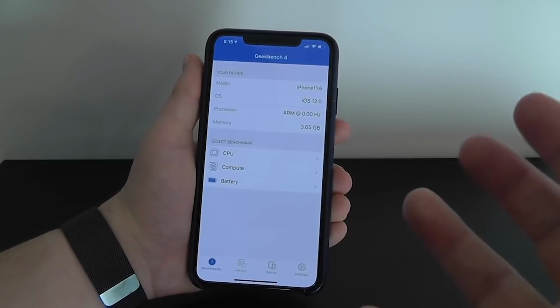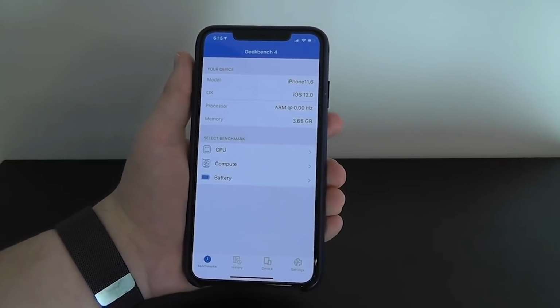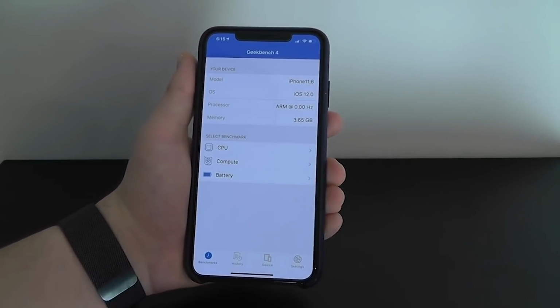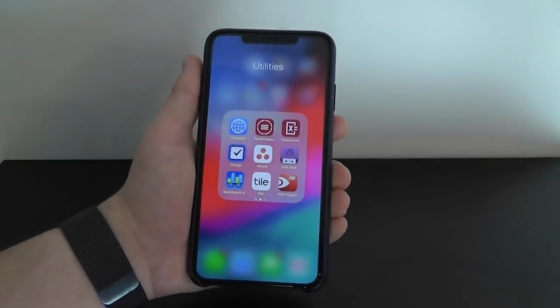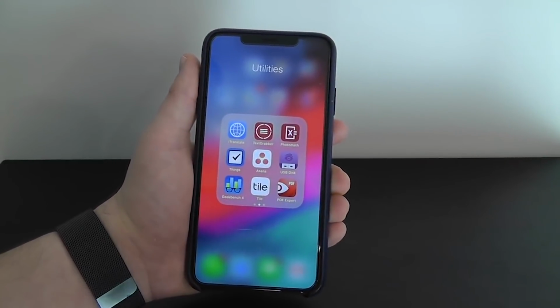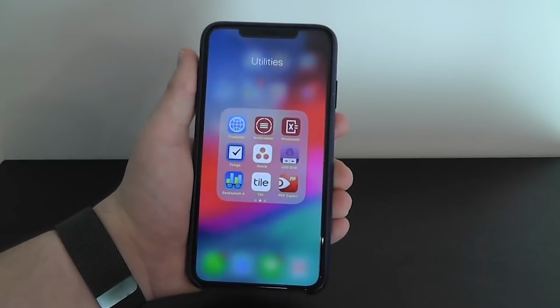Now, Geekbench is a great app that's going to allow you to scan how fast your phone is, how much computing power it has. It has a CPU benchmark test, battery benchmark test, compute benchmark test that you can run right here on your phone. We actually made a video comparing the iPhone XS to the iPhone X on the channel using Geekbench.